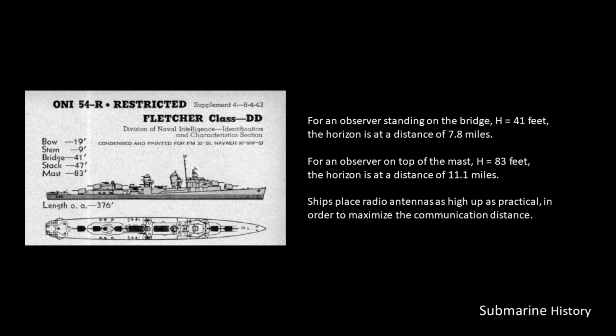I'm not sure if the Fletchers had a crow's nest up on top of the mast, but you could have radar up there, which is also bound by line of sight limitations.